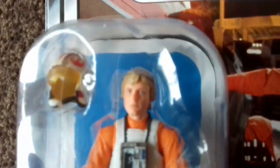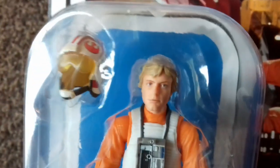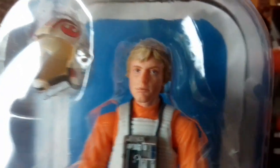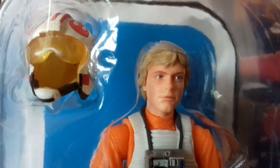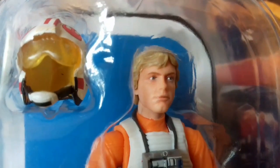How about that? Come on, you know what they're up against. You're turning your back on them. It's got that likeness, hasn't it? That soft kind of Mark Hamill '77 look. That's alright, and look at that. It's not a bad likeness at all.